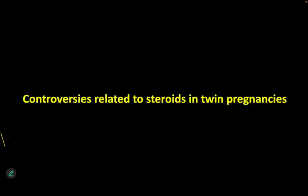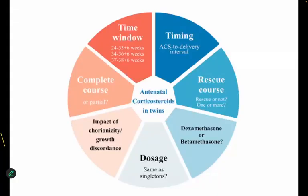The final part of my talk is about steroids, and I added it because it's so topical and so controversial, and because we have so many questions that we don't really have robust evidence to address. So whether you give steroids in twin pregnancies in late gestation, after 34 weeks or not, what different gestational age windows, if you're going to give steroids, what will be the interval from the delivery? Do you give dexamethasone? Do you give betamethasone? Do you give the same doses as singletons, or different doses in twins? Does it differ according to chorionicity or different complications in twin pregnancies like selective fetal growth restriction?